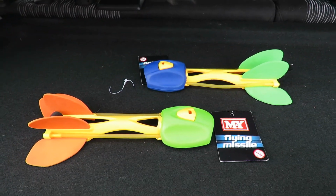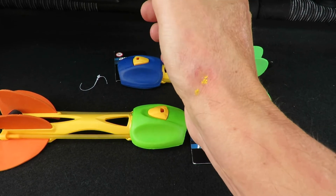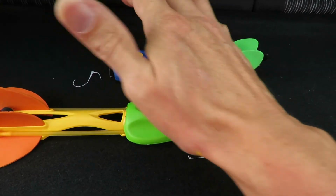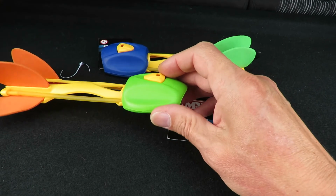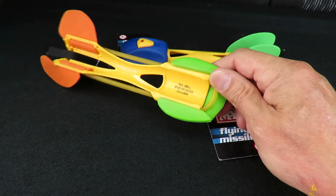Well, quick summary. Managed to hit the back of my hand where that yellow paint is. Hit that a couple of times. I mean, I'm probably overstretching it, being an adult. So we'll find out if it hurts the boys when they try it, won't we?